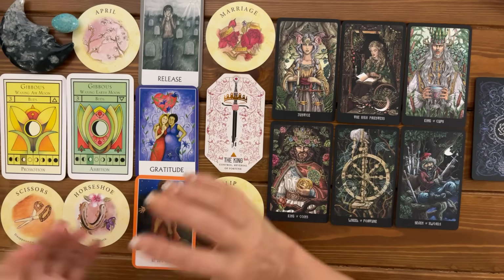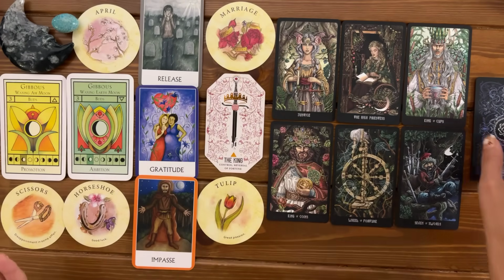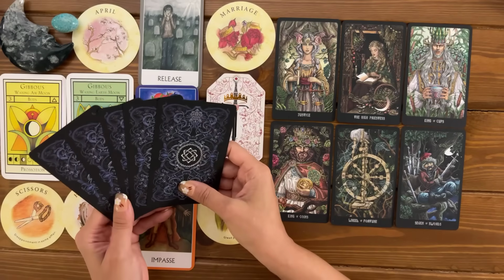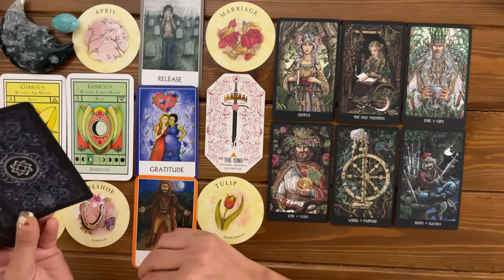So why is this a message that you're meant to receive right now? Obviously, you're meant to know about this right now, but there's more to this story of why this message is reaching you right now. So let's find out together.